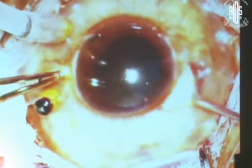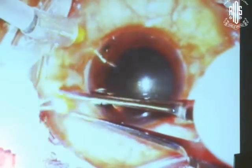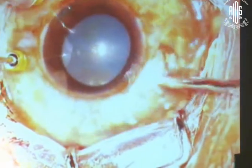Initially, you do everything with the 23 gauge vitrectomy and extend only one port if the foreign body is less than 4 millimeter. And we have got a wonderful magnet. So do the vitrectomy. You can see the foreign body moving inside. Now this is an intraocular magnet, almost 18 gauge.